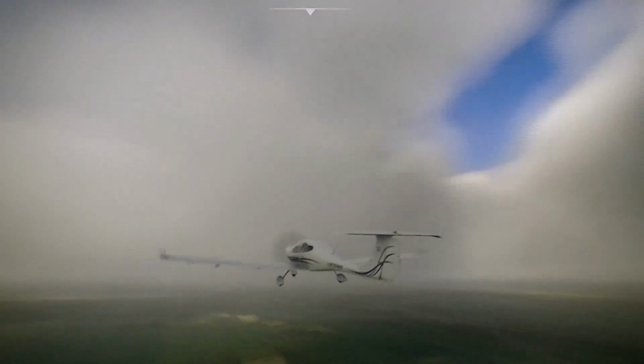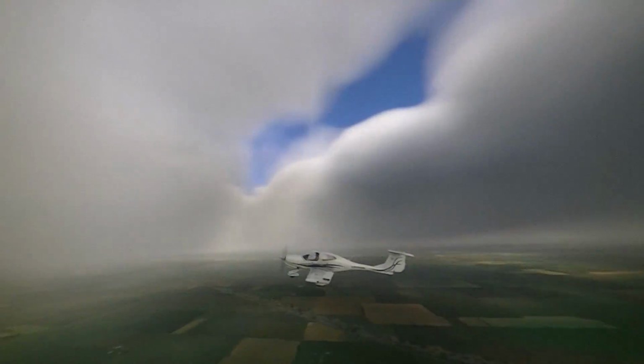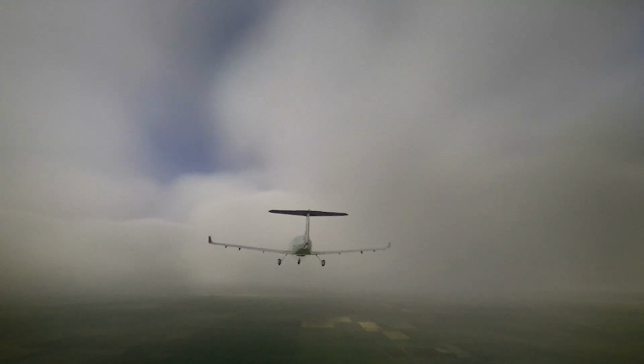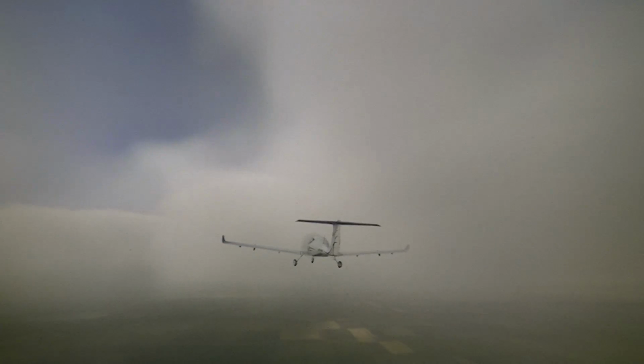Let's take it to the outside. A little bit louder, but nicer view. A lot of farmland around here. Just kind of getting to the edge of Saskatchewan, I suppose. This will be our last landing in Saskatchewan, I suppose.